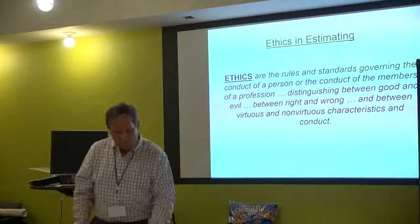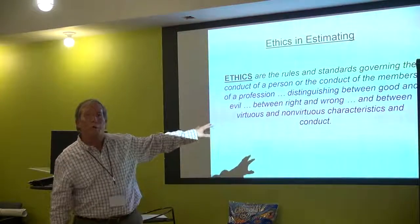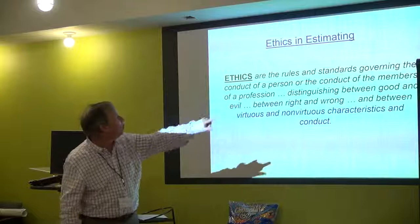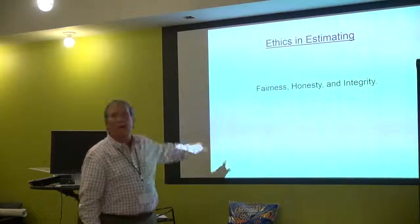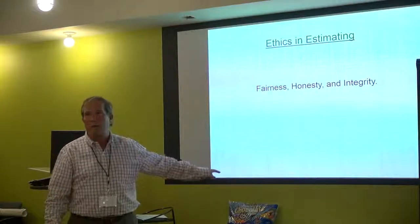What really are ethics? They all have a very similar core that occurs to them. And the things I would point out right here on this one is it distinguishes between good and evil, between right and wrong, between virtuous and non-virtuous. But they all come back to fairness, honesty, integrity.